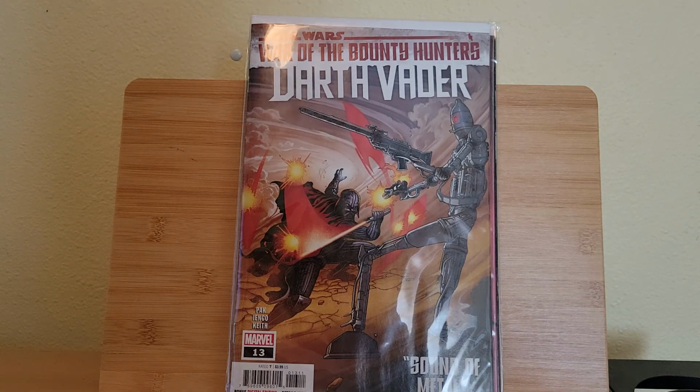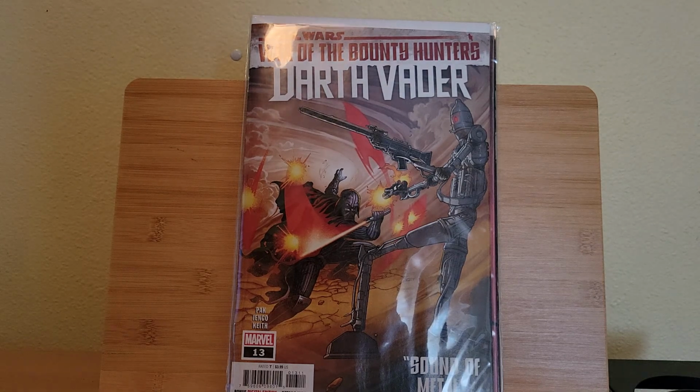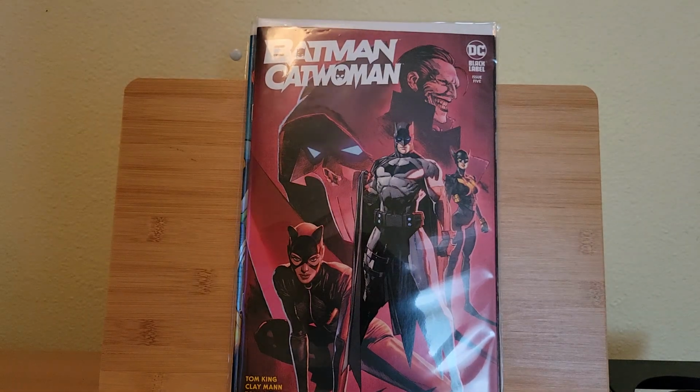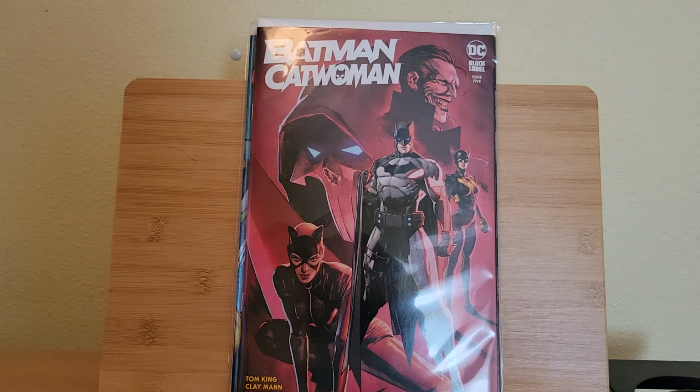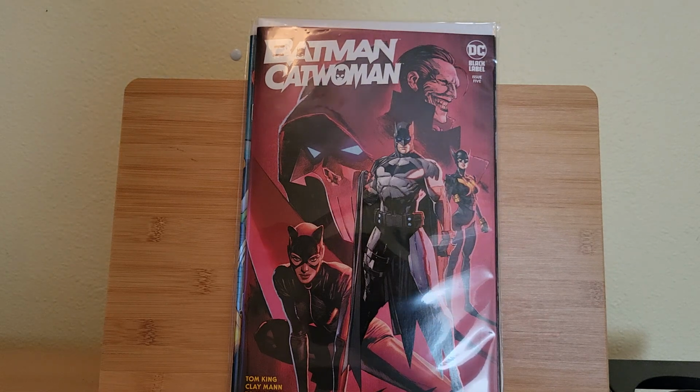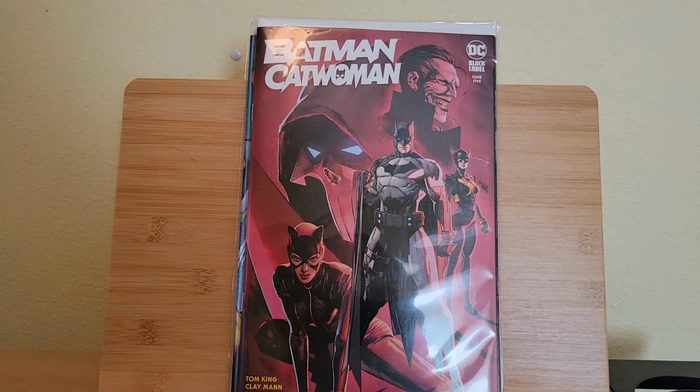So I picked up Darth Vader, and I'm really enjoying the run, and I'm going to start going back to number one. Also, I picked up Batman Catwoman number five, Black Label. I've been enjoying this run. It's an interesting take on this little triangle between the Joker, Catwoman, and Batman here. These three stories that are intersecting.